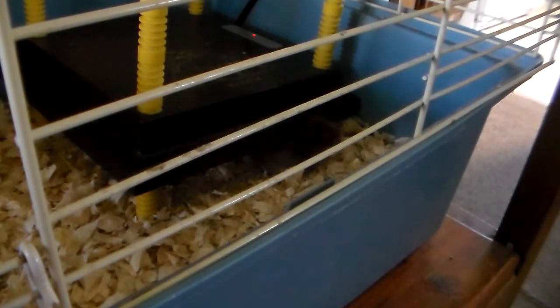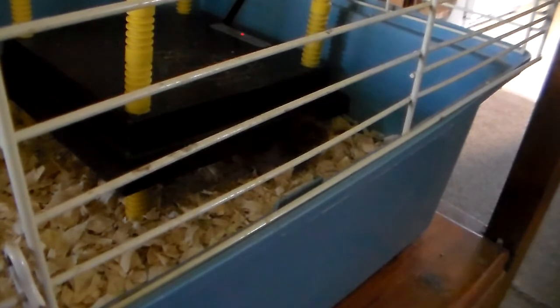Hi, Grackle. I have no idea what color Grackle's gonna be. The lighting here isn't very good, but he's this really pretty, rich, rusty red color. And then he's got a lot of black mixed in.